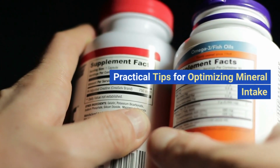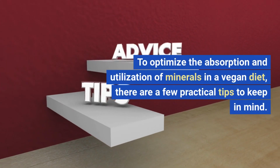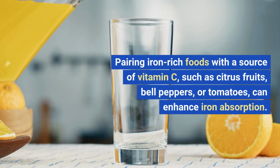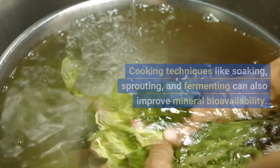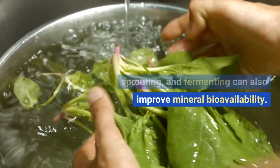Practical tips for optimizing mineral intake. To optimize the absorption and utilization of minerals in a vegan diet, there are a few practical tips to keep in mind. Pairing iron-rich foods with a source of vitamin C, such as citrus fruits, bell peppers, or tomatoes, can enhance iron absorption. Cooking techniques like soaking, sprouting, and fermenting can also improve mineral bioavailability.